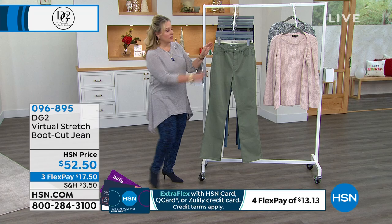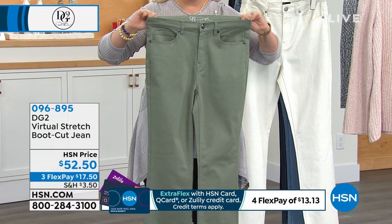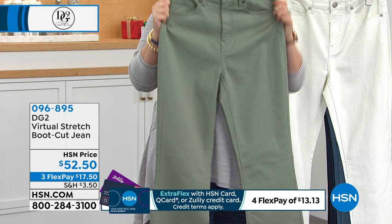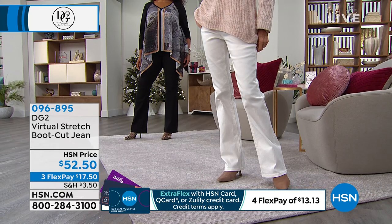So I also want to mention that the stretch is also in the waist. Sometimes when you hear it's a stretchy jean, you think, well, where does it stretch? The answer is, and this is why I love virtual stretch, everywhere. The waist is made of virtual stretch, the hips too. My issue with jeans is that if they're a straighter cut, I can't wiggle them over my hips. My waist is smaller, and then I have to go up so many sizes and the waist is gapping. But I never have that issue.